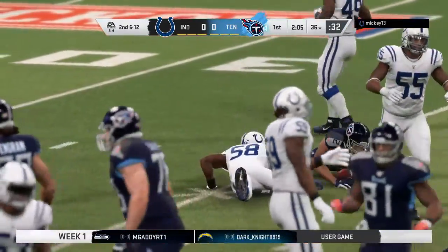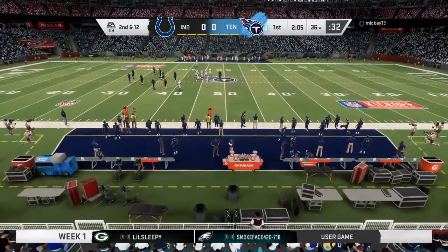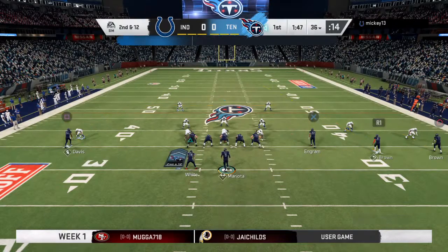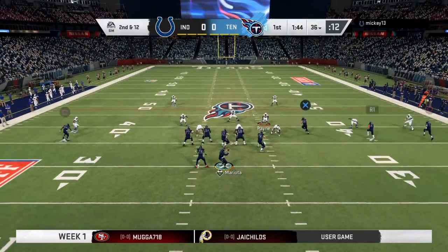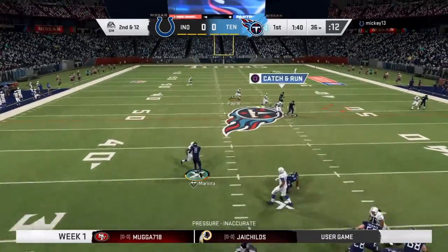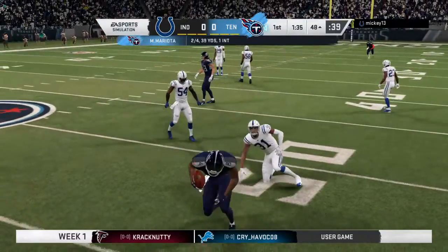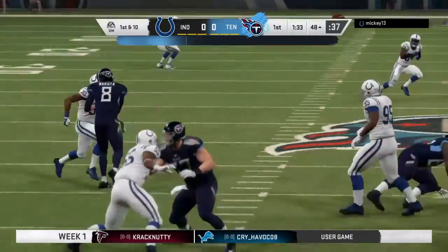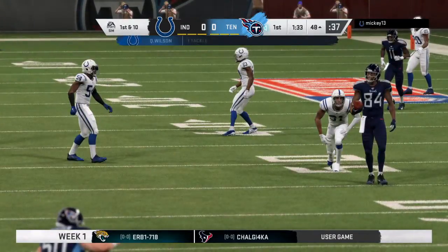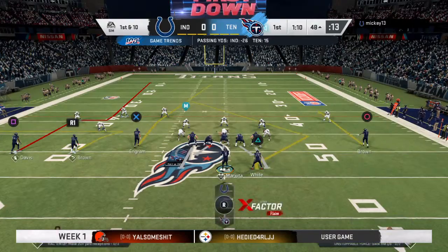At the 36-yard line. First play of the drive goes the wrong way. Here's 2nd and 12. Check 83, ball's going to 83. Single, from the shotgun, it's Mariota. He finds Corey Davis. And he'll be taken down, but not before he gets into enemy territory. Give him 16 yards there, a Tennessee first down. First and 10 at the 48-yard line.